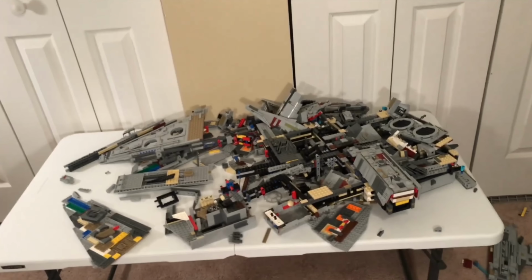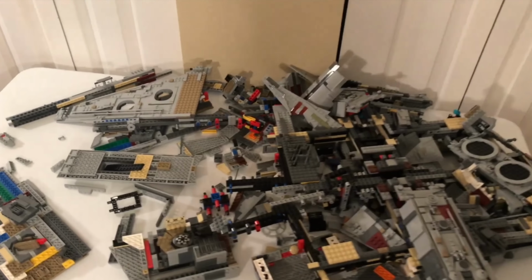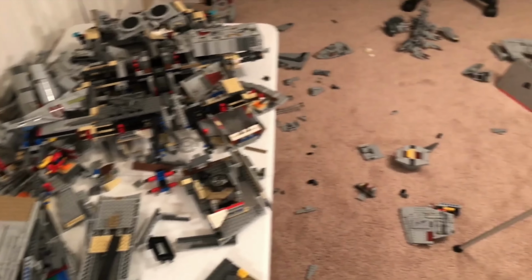But yeah, I think if you organize the pieces, you could alleviate a lot of that potential frustration, because if you're digging through 8,000 pieces to find one, you are going to have a heck of a time, and that is not going to be a good time. So yeah, if you can get it for $500 and spend the time to organize all the pieces, you're going to have a great time.